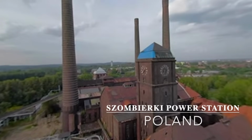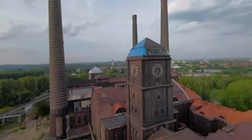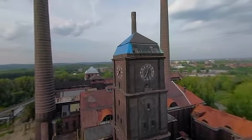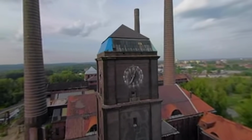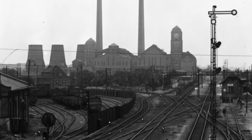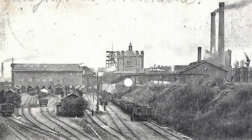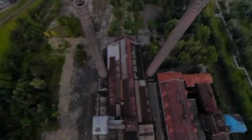Construction on the site originates back to late World War I, when a munition production factory was planned here. This was at the time German territory. However, the war ended before this could be purposed, and it was repurposed as a coal-fired power station. It was operational from 1920 and only decommissioned a few decades ago.